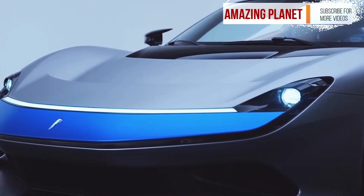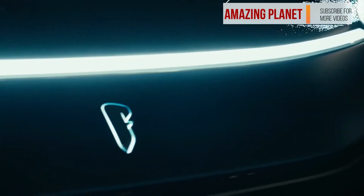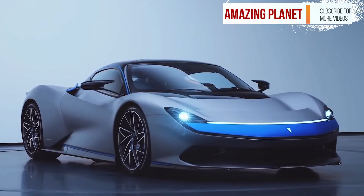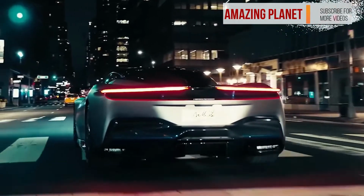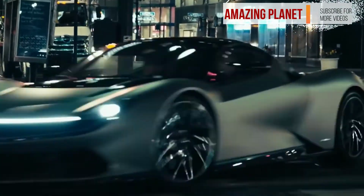4 electric motors, one for each wheel, with a total capacity of 1,877 horsepower, are powered by a traction battery with a capacity of 120 kilowatt hours. The maximum speed of this amazing car is about 350 kilometers per hour.